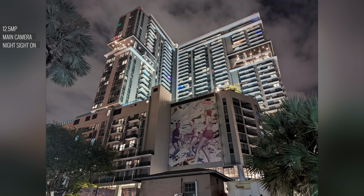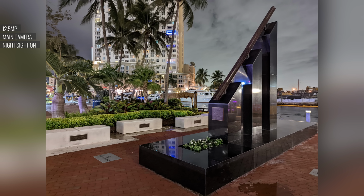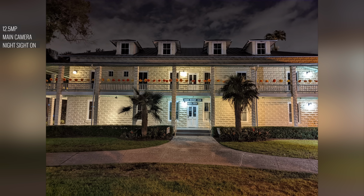With night sight enabled, images look clear and sharp, and even the skies will glow in some cases. Colors are accurate and nicely represent the scene. Some shots look more natural than others, but generally, images can look so bright that you would think the picture was taken in daylight. We were impressed by how much light was pulled from the scene, despite the lack of light in some of these scenes.